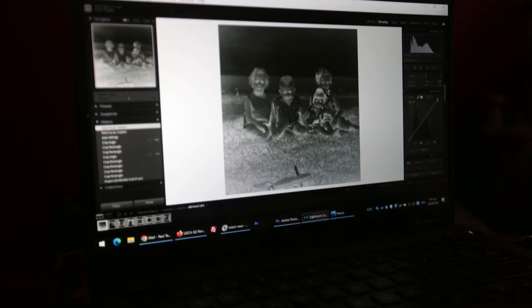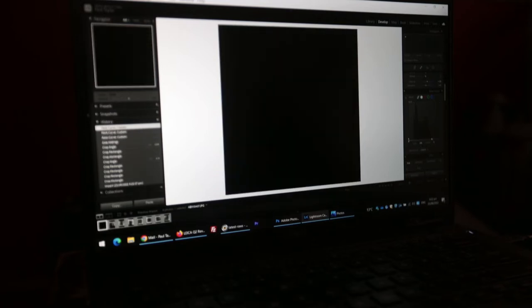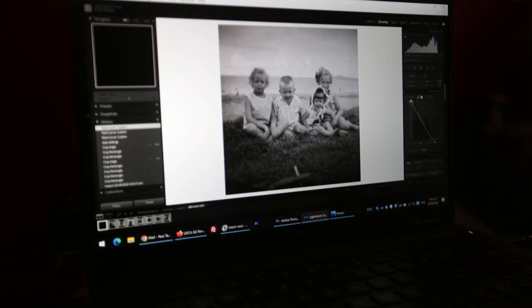I'm just going to do the conversion the cheap way. I've not got Negative Lab Pro as of yet. All I do is invert the curves and we should get an image.